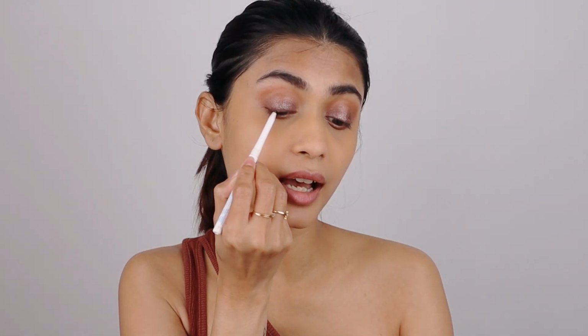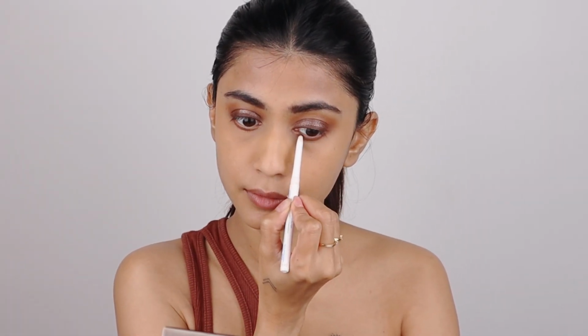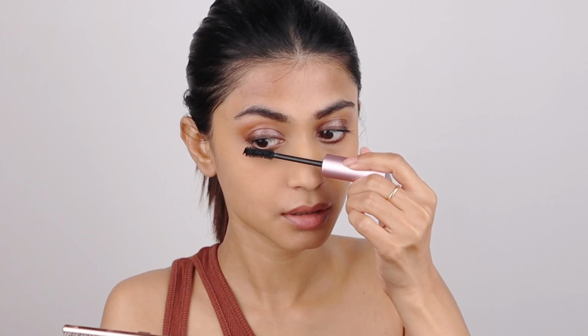I like it. I'm going to take a brown kajal and apply it like a liner, just to add a little bit of more depth. So just like that, and I'm also going to add it on my lower lash line and then just blend it with my fingers. Just like that. And apply mascara and also on my bottom lash line.